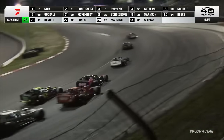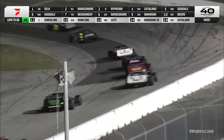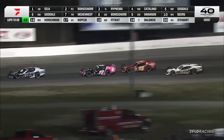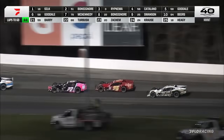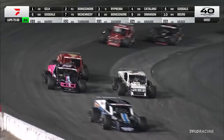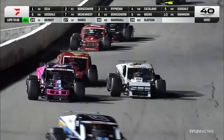Kyle Bonsignore is in the 8th spot. Matt Swanson, the red 25, currently running in 9th, and Austin Beers is back up to 10th. Believe it or not, Joe, Patrick Emmerling, even with all those problems, is still a contender just out of the top 10 in the 11th position. That quick caution for Emmerling was critical. Now Austin Beers working to the inside of Matt Swanson to move up to 9th, trying to get by Kyle Bonsignore. That'll put him in the 8th position. He's got those 3 tires.